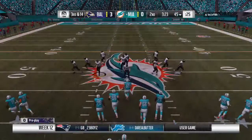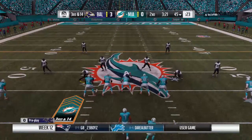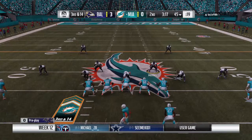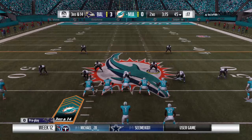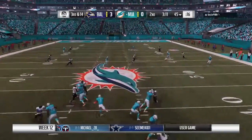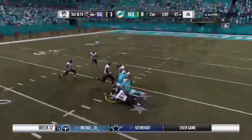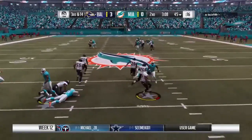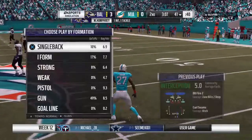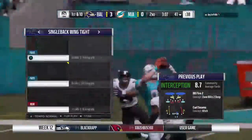And with a 3rd and 14, we have 6 defensive backs out there now defensively. Detroit, Detroit. He'll look to throw. Now that'll be tipped and intercepted. Picked off by Marlon Humphrey. And he's able to get it back to the 41-yard line.